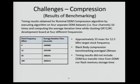These are the times that we measured. What we wanted to see is how well this fit into our 250 millisecond window. Our initial thinking for clock speed was to run the processor at 12.5 megahertz. At 12.5 megahertz, we measured about 33 milliseconds of the 250 millisecond cycle to run the algorithm, which was promising. That met our requirements.